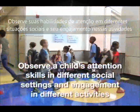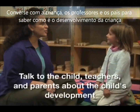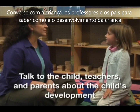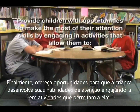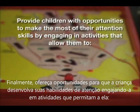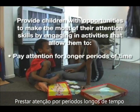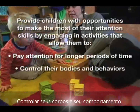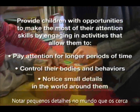Observe their attention skills in different social settings and their engagement in different activities. Talk to the child, teachers, and parents to discover how she's developing. Finally, provide children with opportunities to make the most of their developing attention skills. Be creative. Introduce activities that allow children to pay attention for longer periods of time, to control their bodies and behaviors, and to notice small details in the world around them.